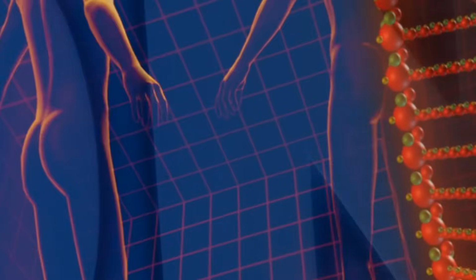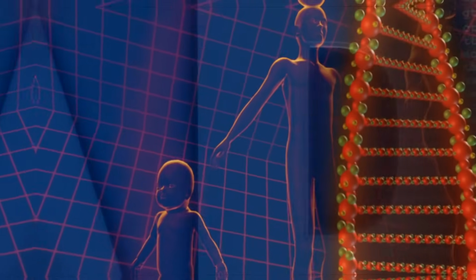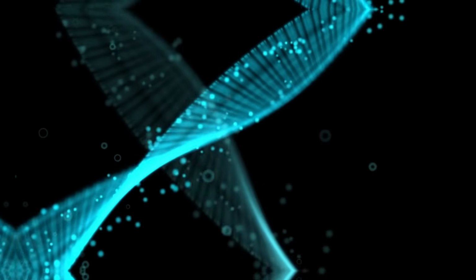Today, we're delving deep into a mind-blowing technology that could redefine the way we store and manage data: DNA digital data storage. Yes, you heard that right. So, let's dive right in.